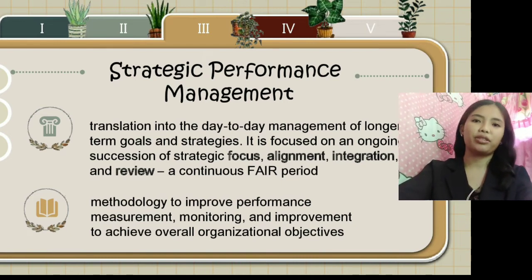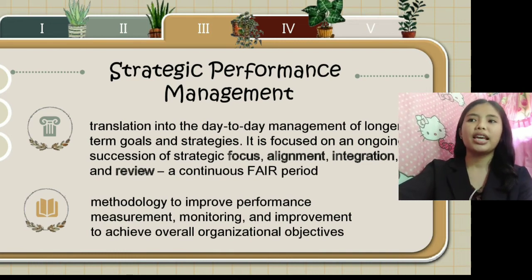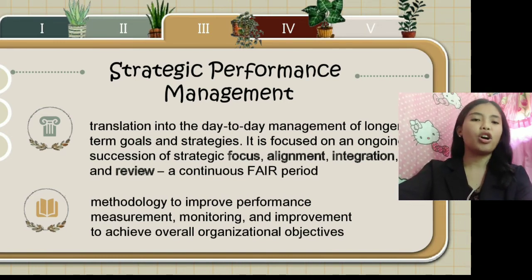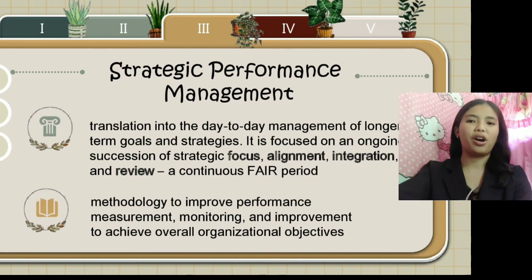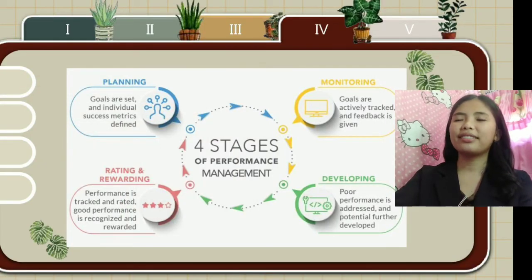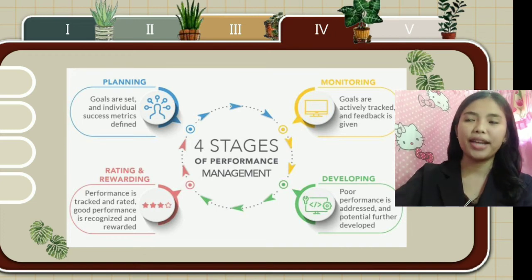Another one is from Microsoft. Microsoft employee performance management strategy is an employee goal setting where employees' progress toward their goals is constantly monitored. This employee performance management focuses on contributing to business growth as well as personal development of the employees. So the next slide presents the 4 stages of strategic performance management.